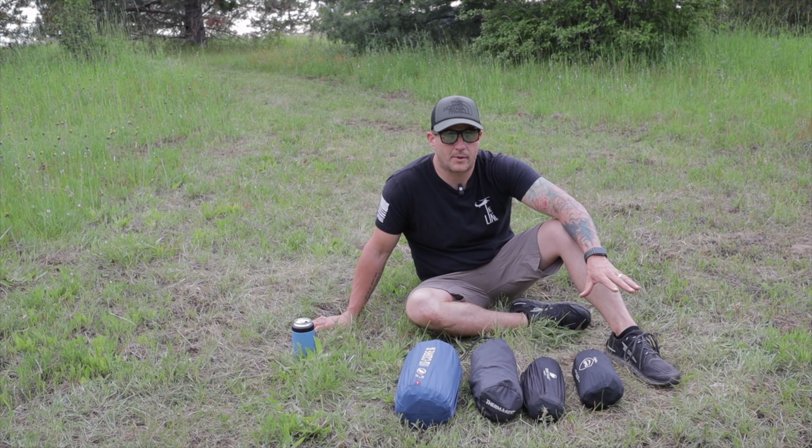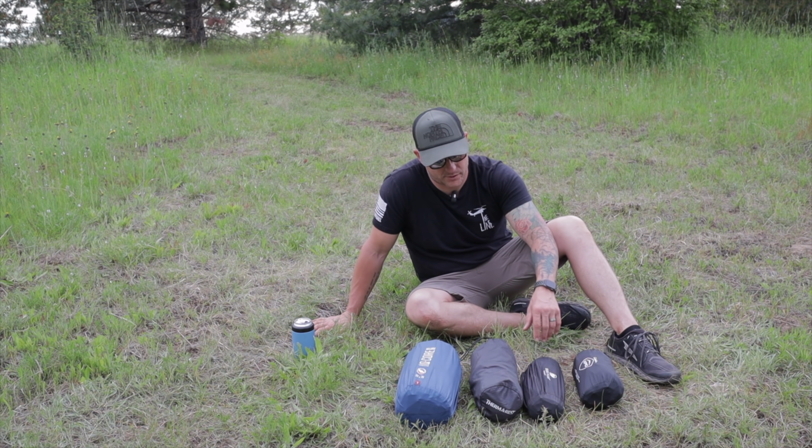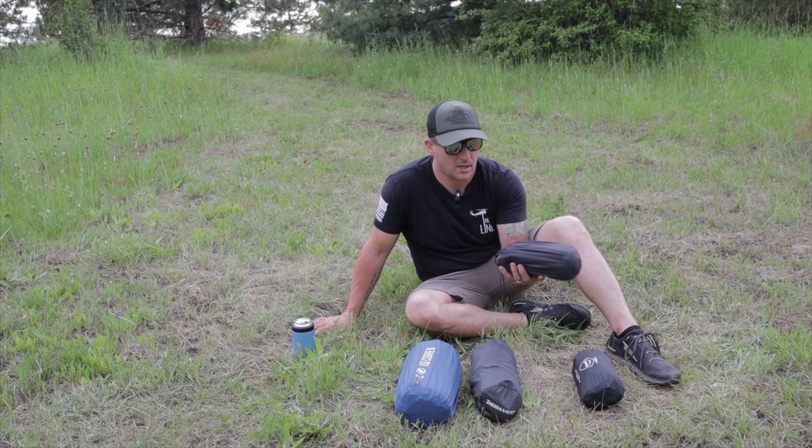I'll blow all these up here shortly and show you a size comparison, but just wanted to show you what the pack size is first. Next, we have the Static V Luxe. This is probably my favorite air mattress, the one I've actually used the most.